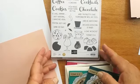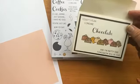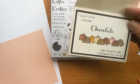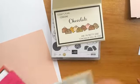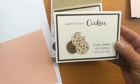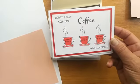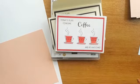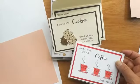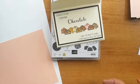So this is the stamp set and it does have matching dies. So let me go back to Monday, and I apologise to those that have been with me all week. On Monday we had this one, Consume Chocolate, and I stamped the chocolates in a row with a little bit of masking. And then today's plan, Consume Coffee and Be Awesome. So those were Monday's cards, fairly straightforward stamping, and I used the infill for the teacups, and the same here with the cookies. And then for the chocolates I stamped and coloured those in with our Blends pens.